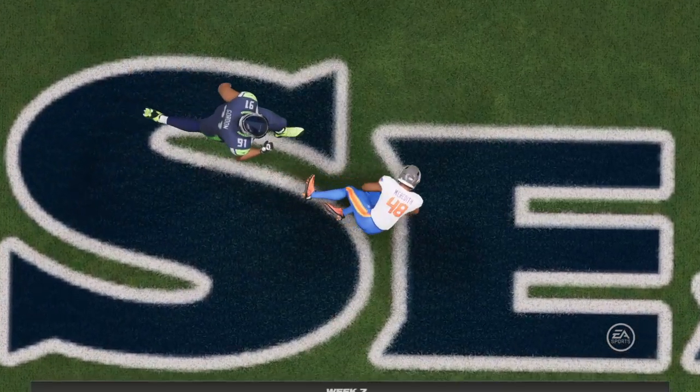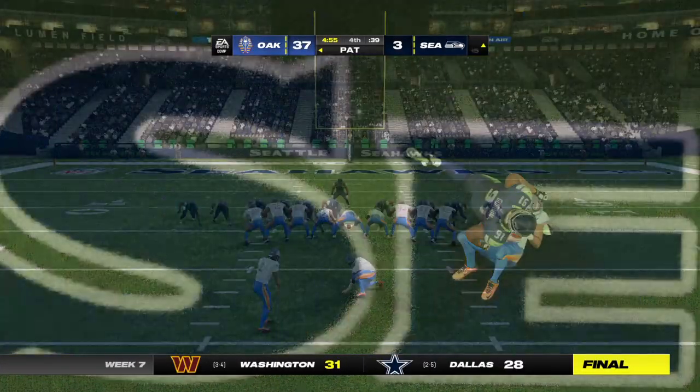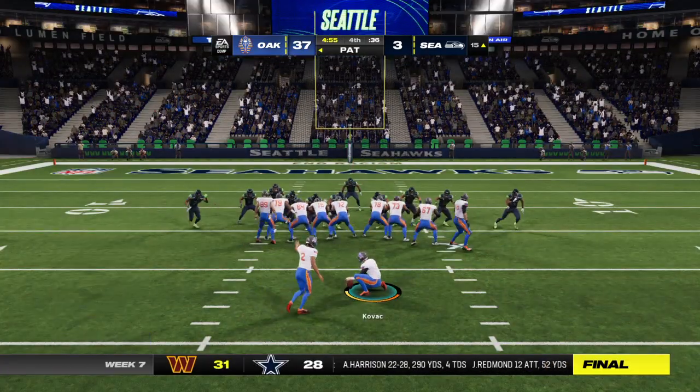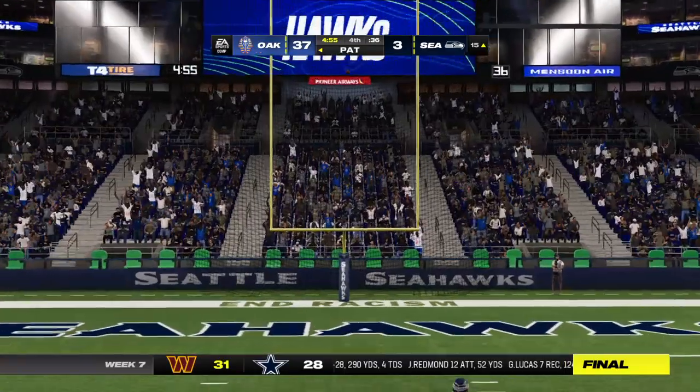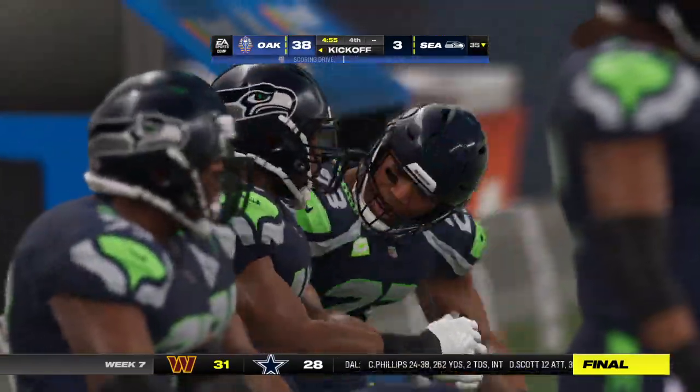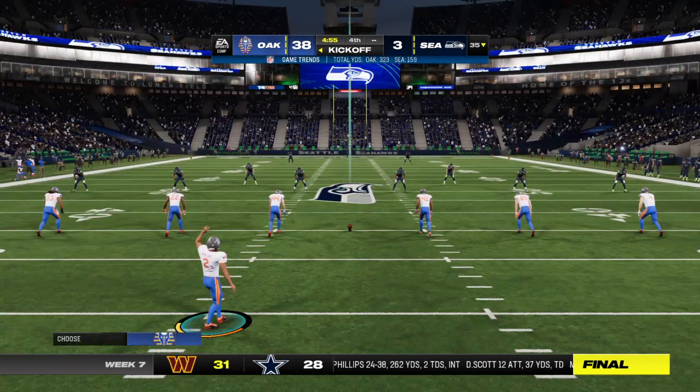Yeah, we're supposed to be neutral, but I'm feeling their pain right now because he has absolutely carved up this secondary. A clinic on how to attack a defense and take them out of the game. Point after, right down the middle. And this one was over a while ago as they just add on to that big lead.